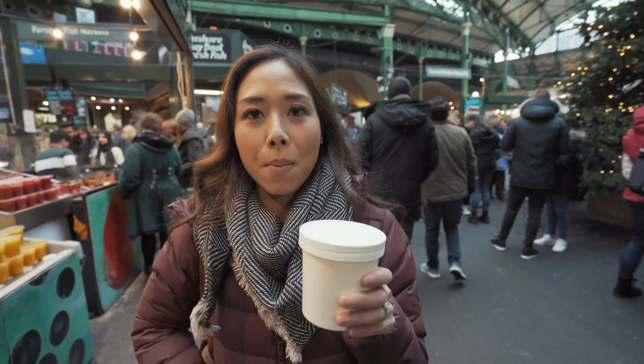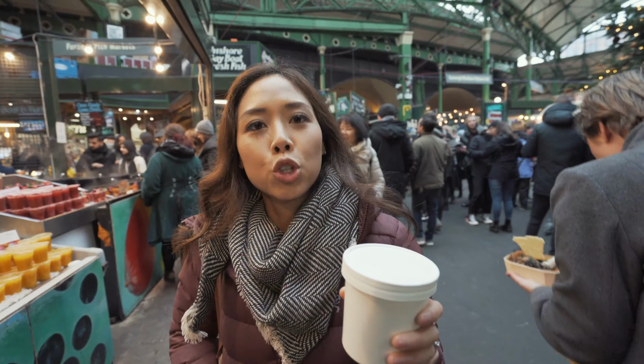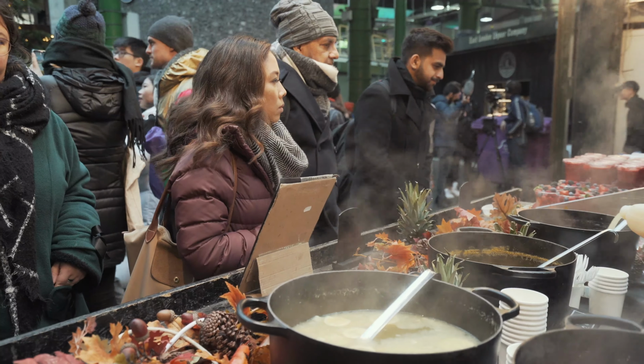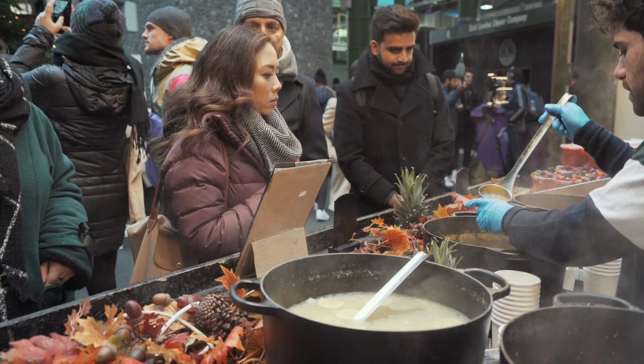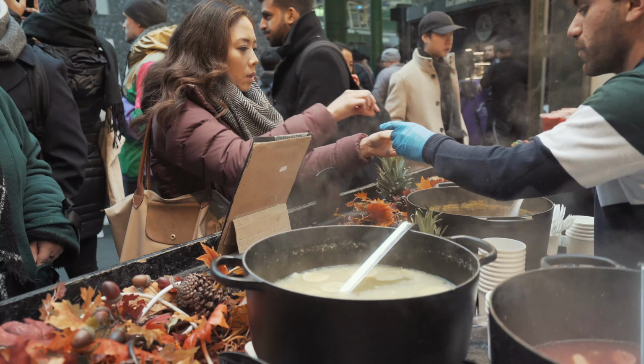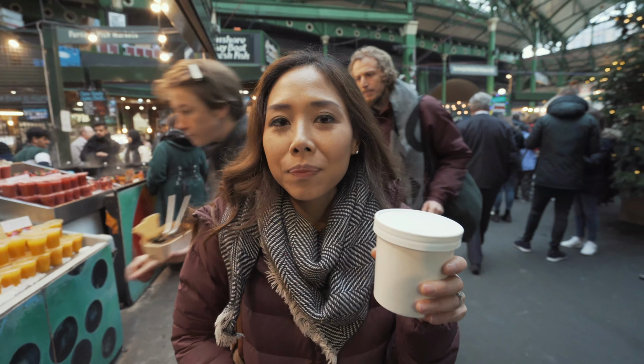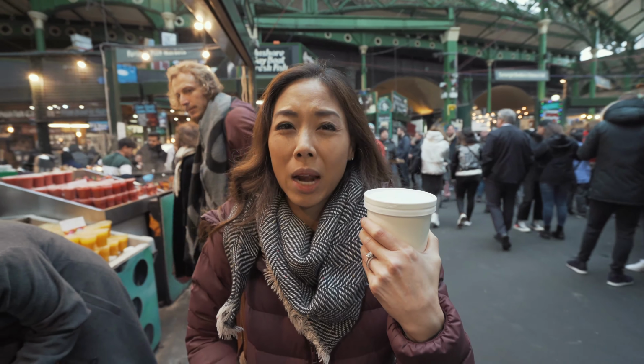So we just got some hot juice. Mine's a hot cider with ginger and rhubarb and something else. And Alan got a hot fig juice. It's really good. A different spin on hot apple cider.